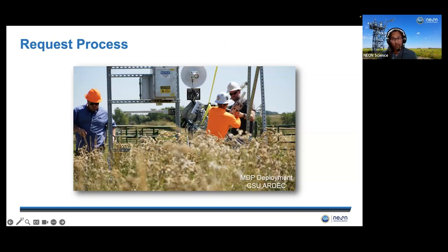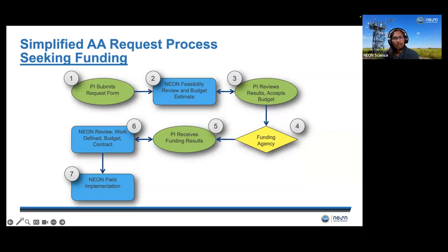Now I'd like to change gears briefly to go over the actual request process itself. Here I'm showing a simplified process that MDP requests would go through. Actually, this process is the same for any NEON assignable asset request. This process here is for a research project that is seeking funding from a funding agency like the NSF. Step one, the researcher submits the appropriate request form. Step two, we then review it and conduct a feasibility review and cost analyses. Step three, following the review and analyses, we send results and budget back to the researcher for their review.